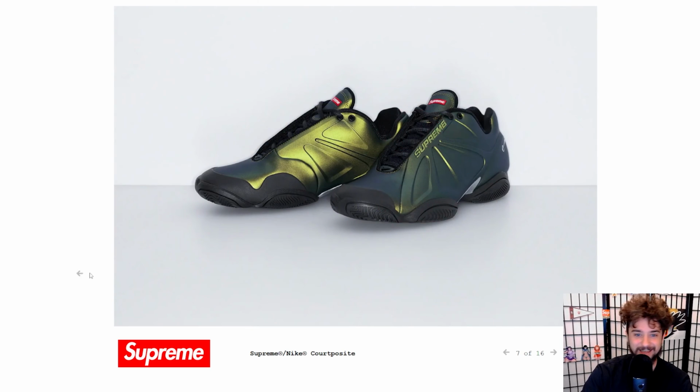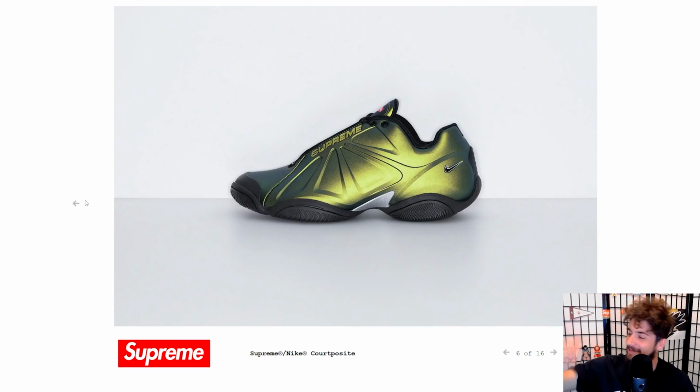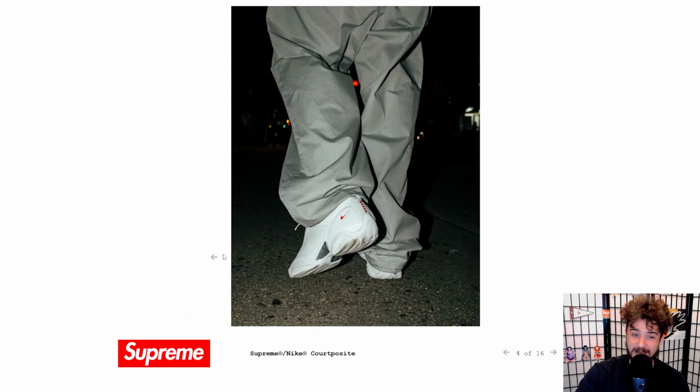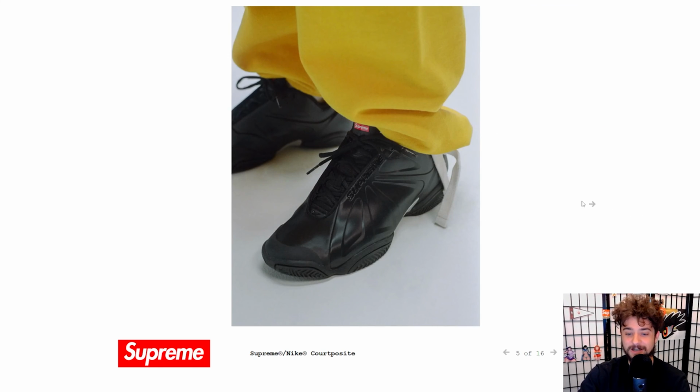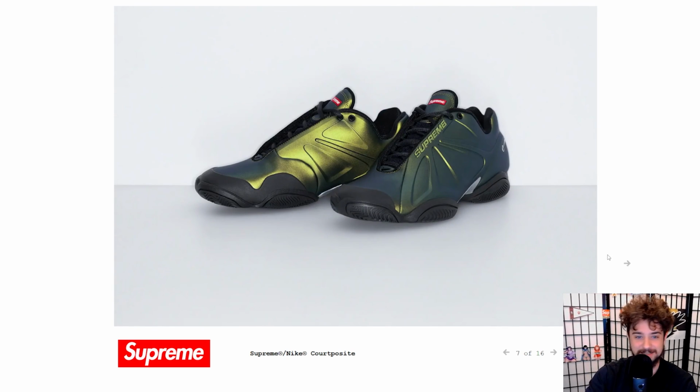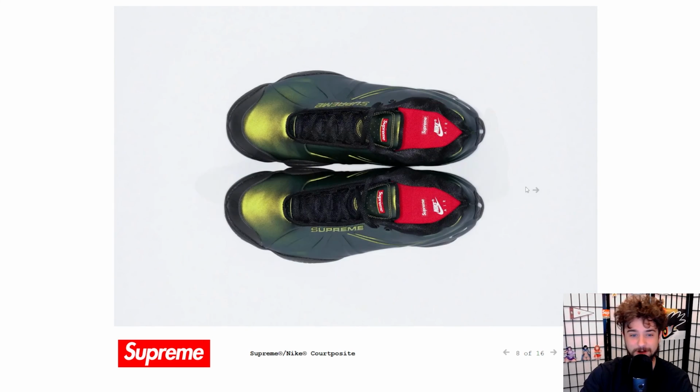And yeah, man, I'm traditionally not the most negative person when it comes to sneakers and Supreme. I try to give an objective take, right? And I can feel like that sometimes comes off as falsely positive over sneakers. But guys, I am truly not immune from thinking sneakers are completely ugly, disgusting, weird as hell looking, and that is what these Courtposites are.